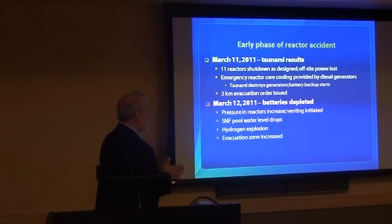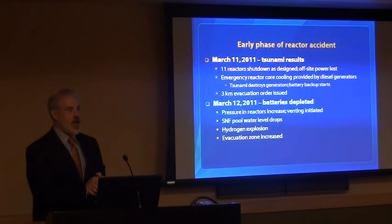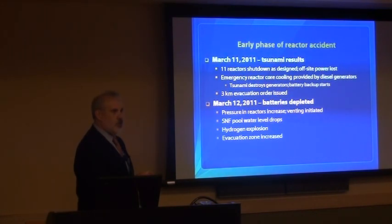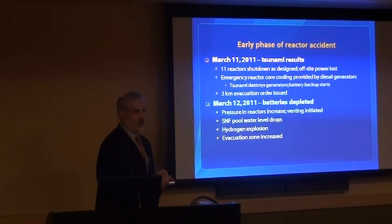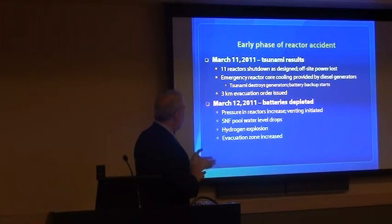Okay. Let's talk about the early phase of the reactor accident. We talked about the tsunami. The tsunami came in about an hour after the earthquake. The earthquake itself shook about 11 reactors on the island of Japan. All those reactors shut down like they're supposed to. In the earthquake that happened in Virginia a few weeks ago, the North Anna nuclear plant in Virginia shut down like it was designed to do. Anytime there's a seismic event, in some cases greater than 0.1 on the Richter scale, the reactors were shut down. When these reactors shut down as designed, that was fine, no problems.